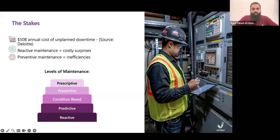The first one usually comes at the reactive level. At this level, organizations are usually waiting for the equipment to fail before acting. And once it does, they start going in and replacing everything. But it's costly because it's unplanned, plus it's risky as well. The safety index for these companies is very low, and they are specifically getting fines from the government level as well, especially in asset-intensive industries.